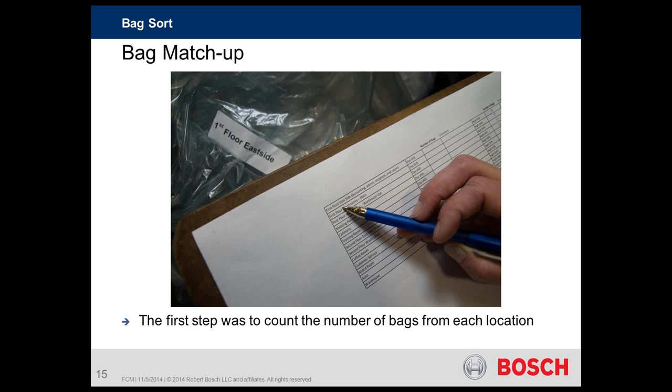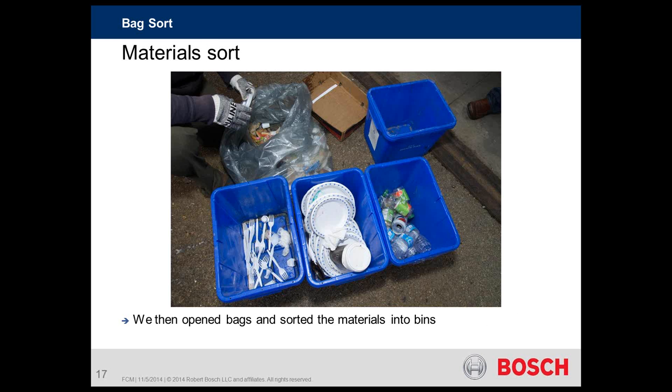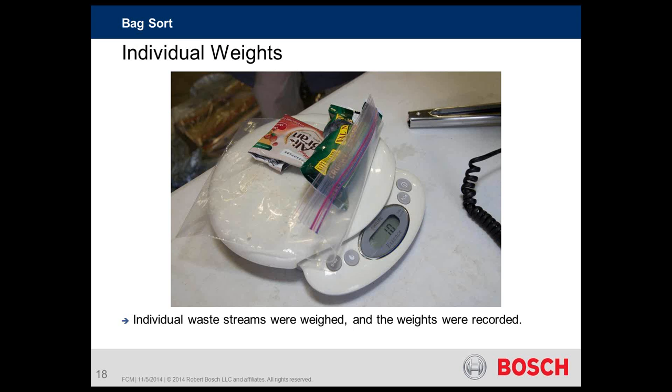So for the actual bag sort portion of the audit, the first step was to match up our bags and count how many bags we had from each location. As you can see, that's our labels that we printed and gave to our custodial staff. We weighed and recorded the total weight of the bag, and then we opened up each bag and sorted it into blue bins. Those blue bins, which Jessica also brought, were equally weighted so that it was easy to zero the scale after each weighing.